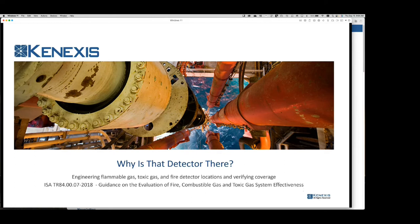Most of this is going to be based on the International Society of Automation's technical report 84. I just call it 8407. It's the guidance on the evaluation of fire, combustible gas, and toxic gas systems. We follow this deliberately and very carefully. It's probably one of the most advanced documents on performance-based fire and gas available on the planet.